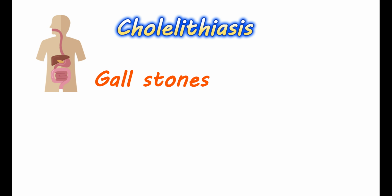Cholelithiasis. Cholelithiasis is a condition of formation of gallstones. Cholesterol is one of the important sources for the formation of gallstones. Therefore, people with elevated levels of cholesterol may have an increased risk of the formation of gallstones. Ezetimibe can reduce the absorption of cholesterol in the intestine. Thereby, it can prevent the formation of gallstones. However, when it is combined with other medications, the risk may be increased.